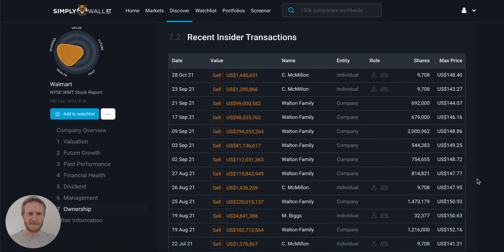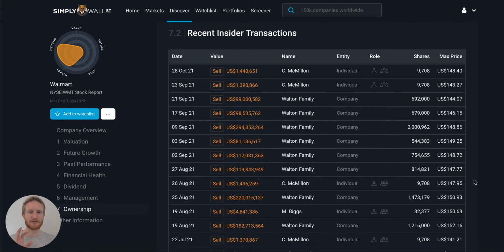So what I'll look at here is the particular trades that were displayed above, and what I can then do is go to the company report, go to the company's investor relations section, and I can then actually go and look at these individual trades. I'll give you an example in just a sec, but I can see here the CEO is actually selling 9,708 shares, 9,708, 9,708. Okay, so that seems pretty consistent.